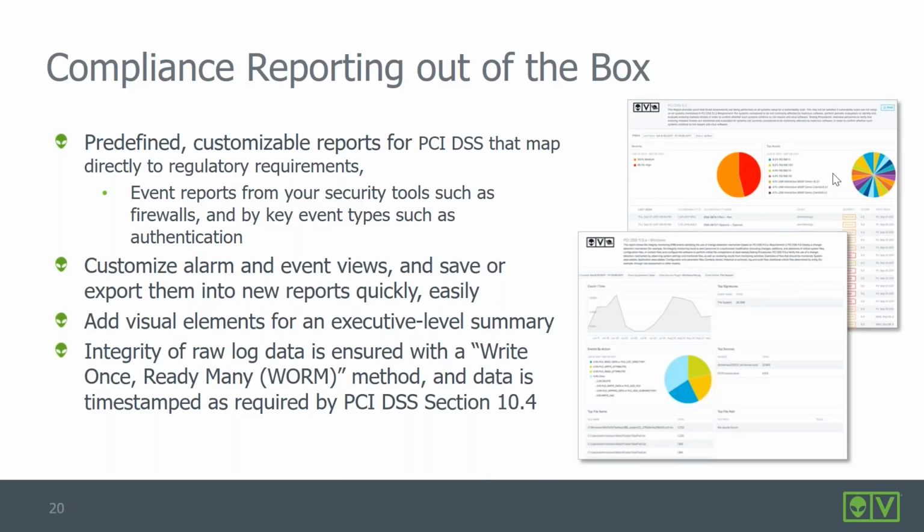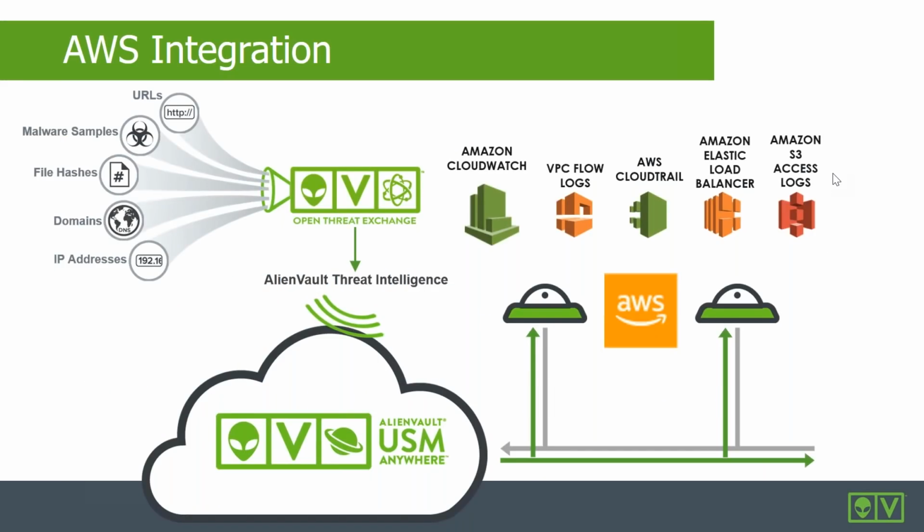So when you look at USM Anywhere operating within AWS, we really built it based on that Amazon shared security model that Scott mentioned earlier. We're maximizing the visibility of potential threats, really exploiting those AWS security features that we can tie into, like CloudTrail, security groups. As far as how it's deployed, it's based on a 2-tier architecture. So we have sensors that collect and normalize data that are deployed directly in your AWS environment, while the USM Anywhere service that we manage for you provides centralized management. It does the analysis, the correlation, alerting, log management, reporting. So all that's handled.